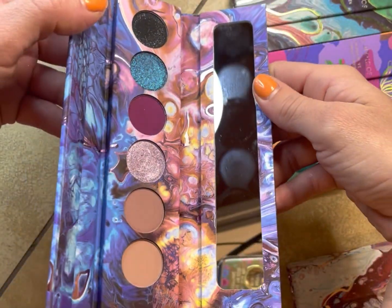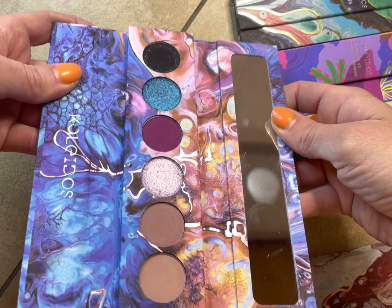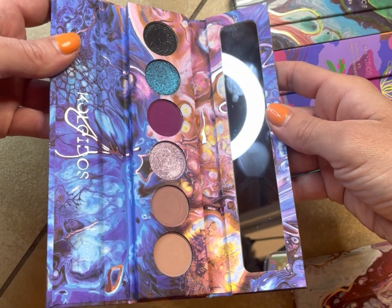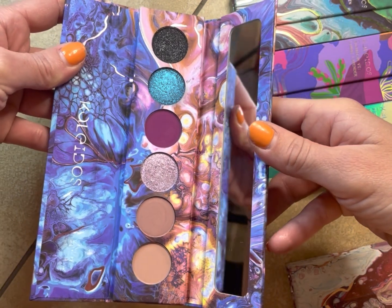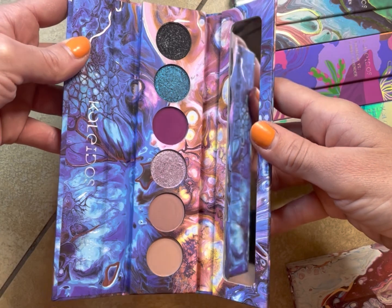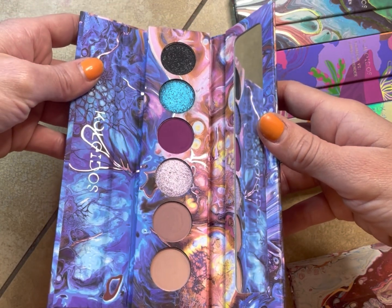Honestly, I don't get a lot of use out of these, but I just love the packaging so much that I'm probably gonna keep all of them, and I almost kind of want them just as a collector's thing. Because I think the quality is so nice, and they are really beautiful.